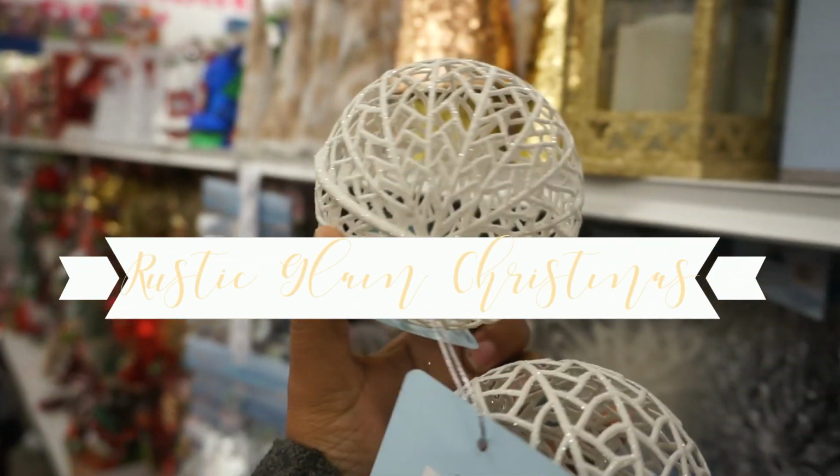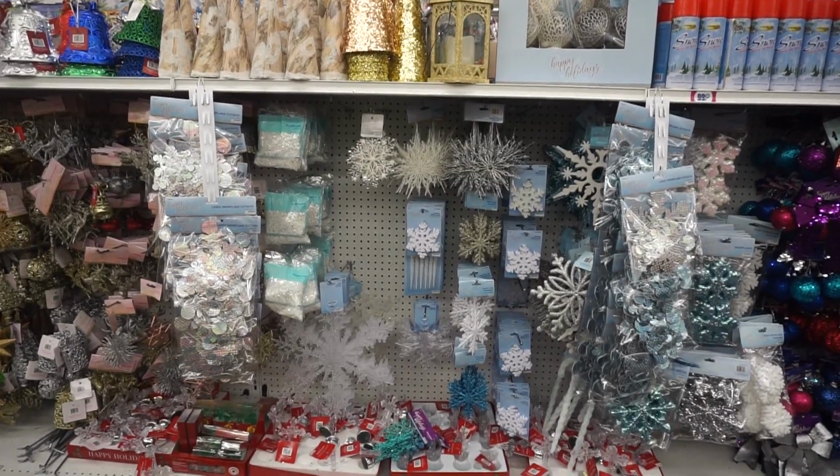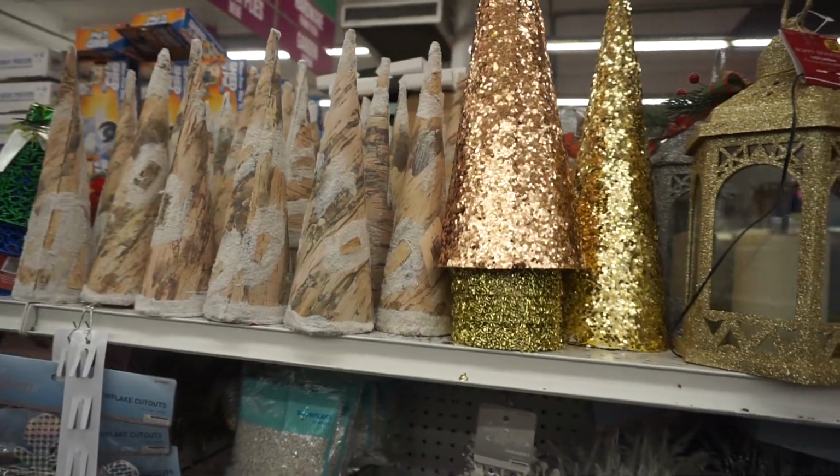These are one of my favorites. I actually plan on using those herringbone ornaments just like throughout the year. I might grab a couple more as like to fill some vases and stuff as well.